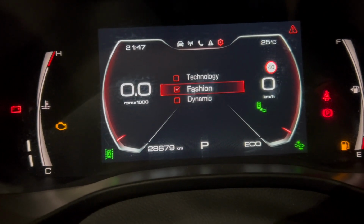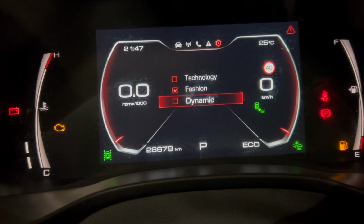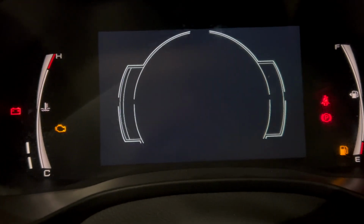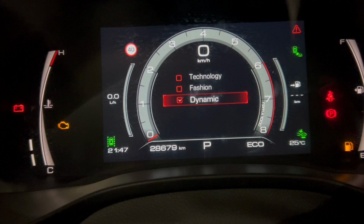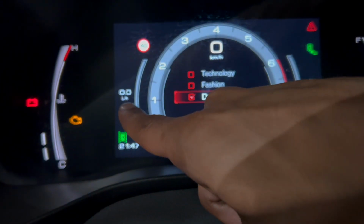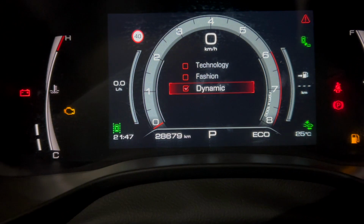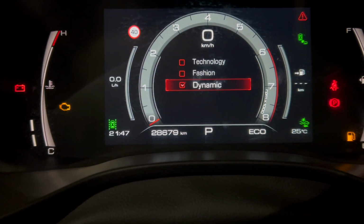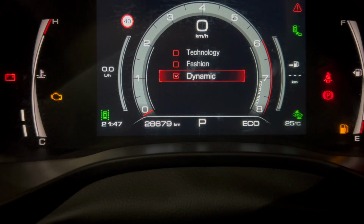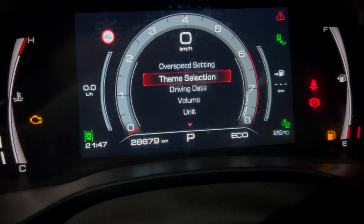And then of course the most interesting mode is the dynamic mode, and the reason I say this is because it gives you information that the other two modes do not give you. Information like your fuel gauge there, like how much fuel you are using as you are driving, which the other two do not give you. Okay, cool. So that's quite interesting. Then of course we're going to go back here with the back button again.